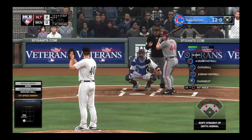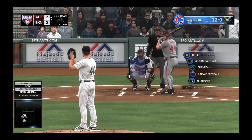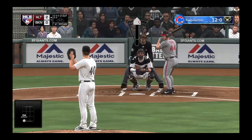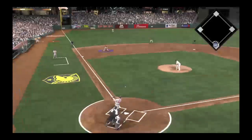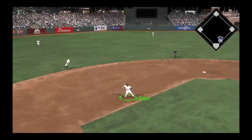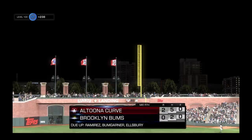Ready now, Roy Oswalt. He's 0 for 1 thus far. Into the windup and the pitch. Hit on the ground to third. Ramirez is there. Throw in time, and the side is retired.